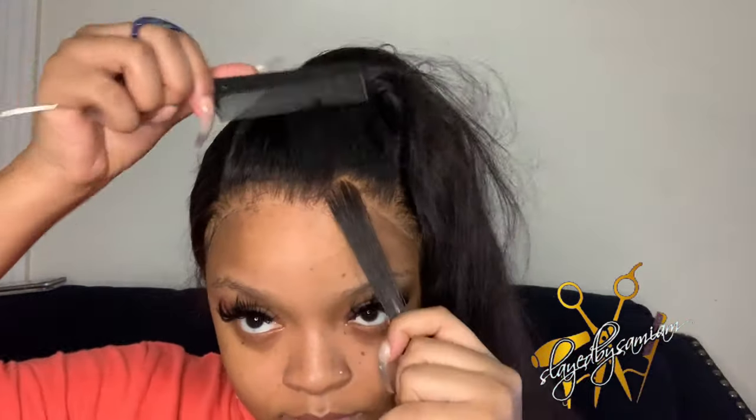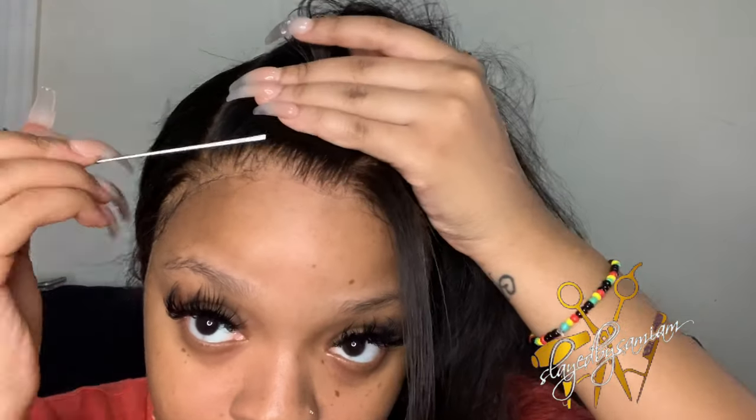And you can make them thick if you want. You can make them really thin if you want, but this is how I parted it to get the look that I got today.